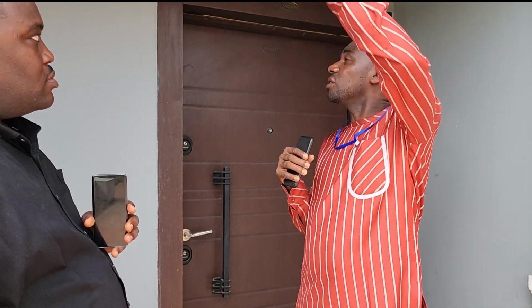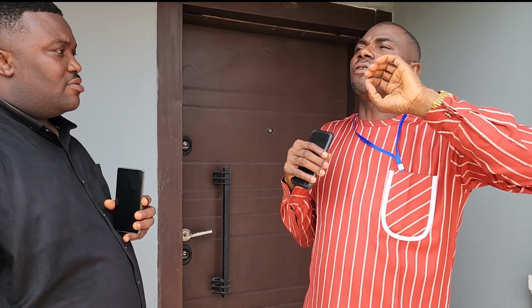So if you subtract the 28 million for the carcass, the balance is what we used in doing the finishing: the windows, the sanitary, the plumbing, the furniture, the tiles, the doors of the 2 flats, the gate house, the installation of the gates, and we also tried to furnish the other part of the land that is empty. Painting, replastering, electrical, the burglary, the tank stand, everything. So it cost about 70 million naira.